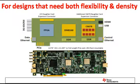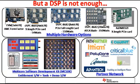And here is just an example of a board where you have DM8169 connected to a 6678 for the software programmability aspect of this. But a DSP is not enough. You generally, if you're a video developer, would need multiple types of hardware depending on what end application or applications you may be developing.